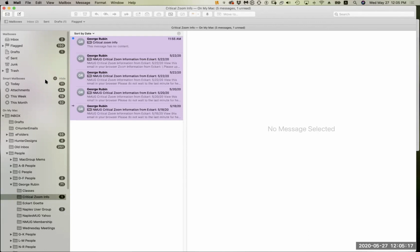So I don't read it. I just read the first couple of lines, and then I can go back and attend to it later. But that unread indicator is always there letting me know that I have to go back and attend to this. Okay, thank you.